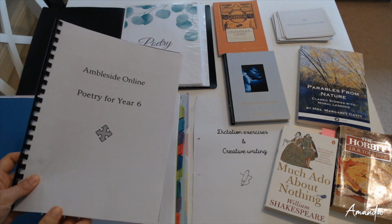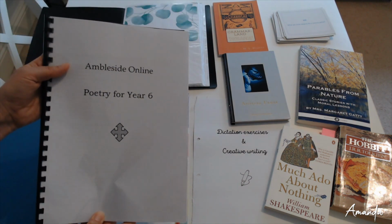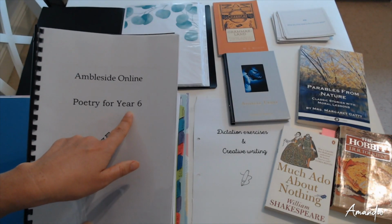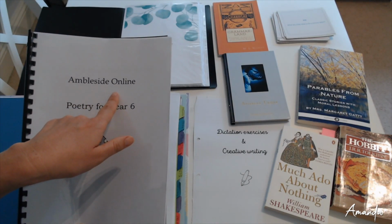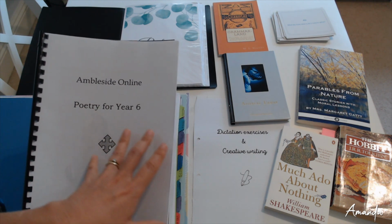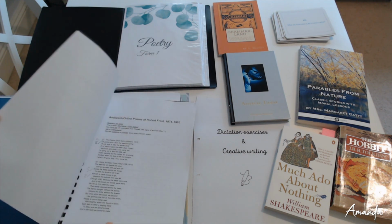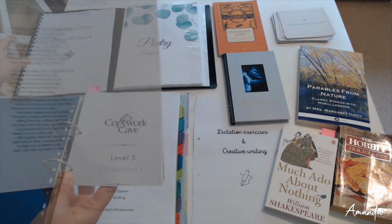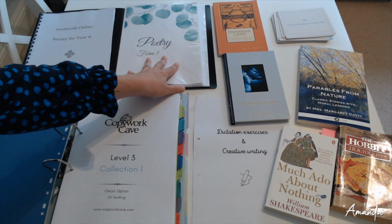So first up, every day she does some poetry, and I'm using the Ambleside Online Poetry for year 6. Ambleside Online does not correspond exactly with the grade system in the UK, but I felt this was appropriate for her. At the moment she is beginning with Robert Frost, so she just reads a poem and ticks it off.